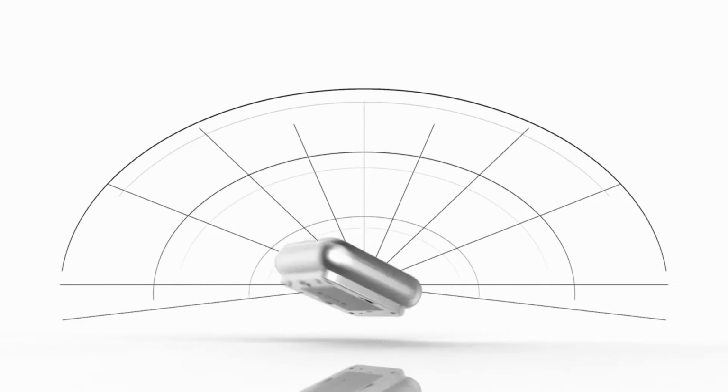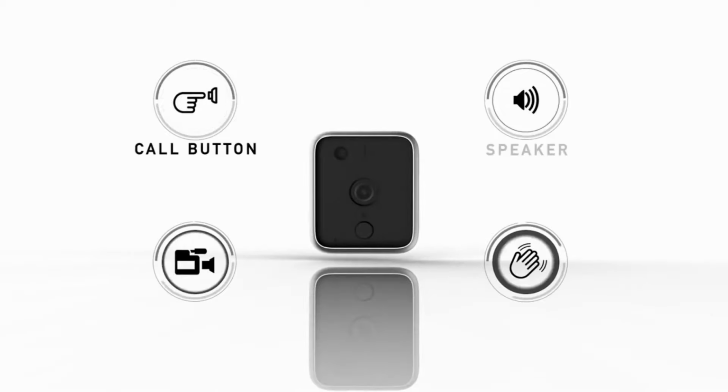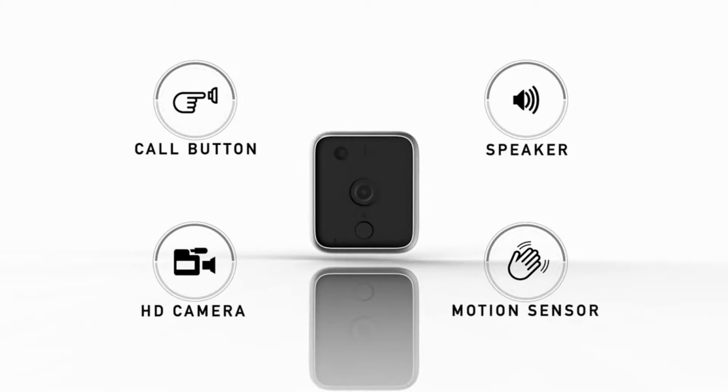It has a HD camera with 185-degree field of view and built-in speaker, enabling two-way communication.